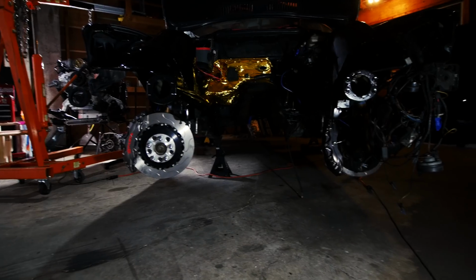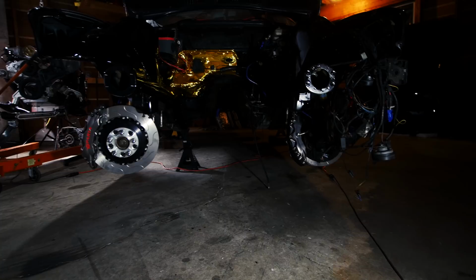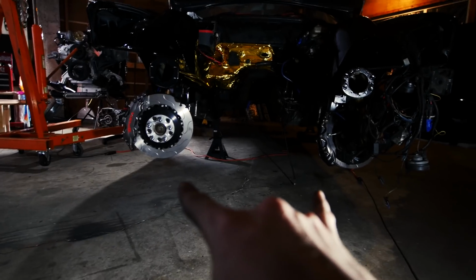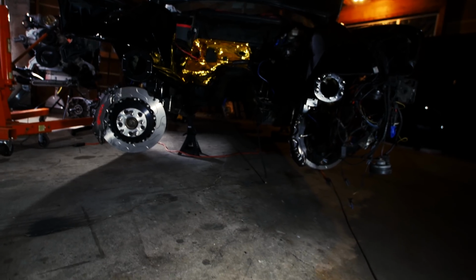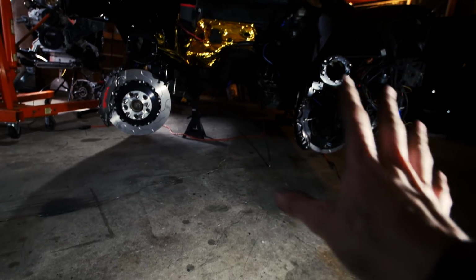Quick update, it's October 26th at 6 in the morning. I have not been sleeping at all. Just wanted to give you guys a quick update. Got the garage cleaned up. Again, it's the 26th and we're still waiting on the angle kit and the coilovers, both of which are going to be arriving on the 27th, which is the last day to assemble everything.